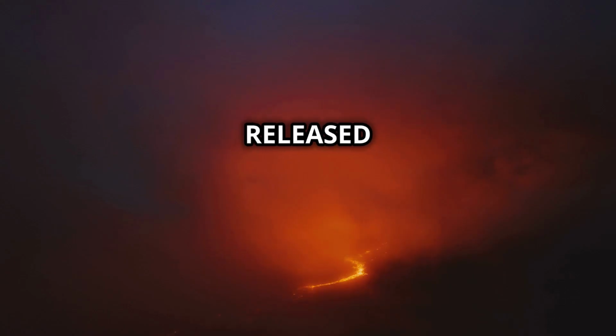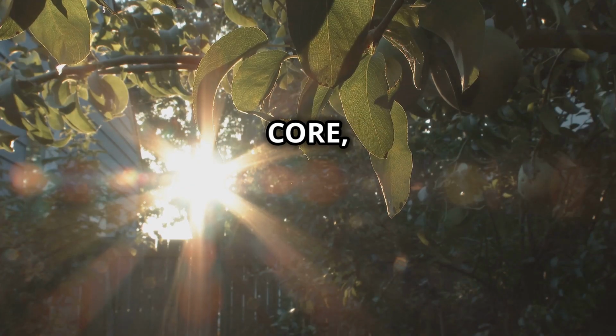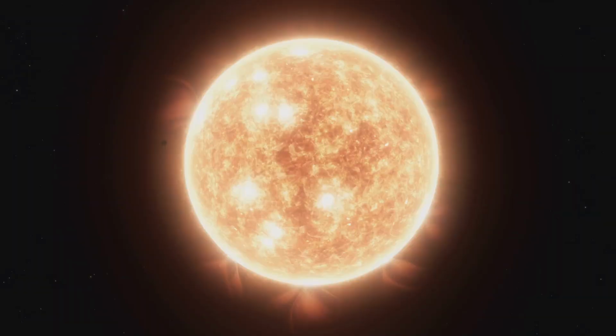Imagine the energy released by billions of hydrogen bombs exploding every second. That's the power of nuclear fusion in the sun. This energy travels outward from the core, eventually escaping into space as the light and heat we feel on Earth.